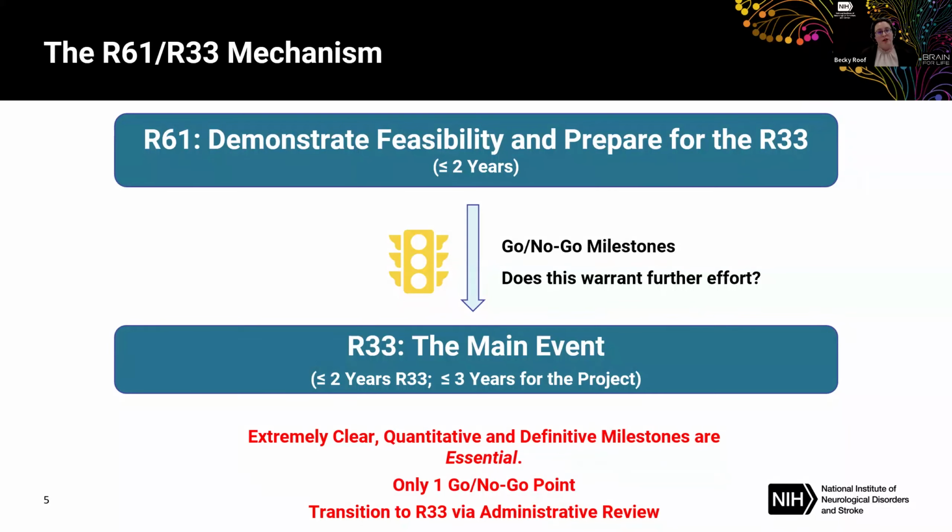But this whole thing only works because of those milestones, right? That's the keystone to this whole thing. And so it's really important that milestones be really clear, that they be really quantitative, that they're justified, that they show that the R61 was successful and the R33 is worth doing. And by the way, review is really, really good at dinging milestones that are weak or poor or fluffy or low bar. Review historically for this program has been really, really good at calling that out. So be prepared, come in with really good, strong milestones, and hopefully you'll do well. Now, next slide, please.